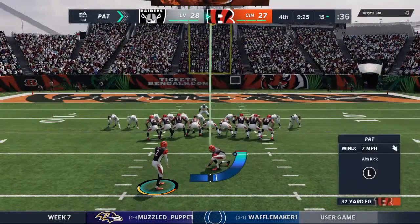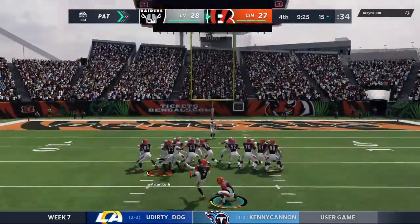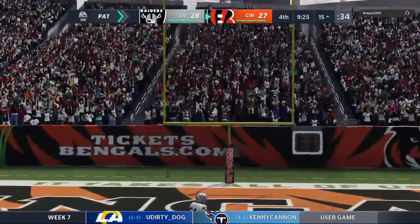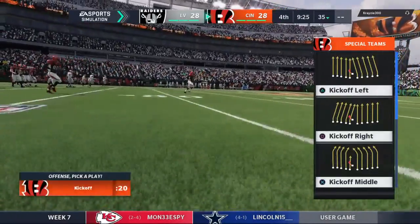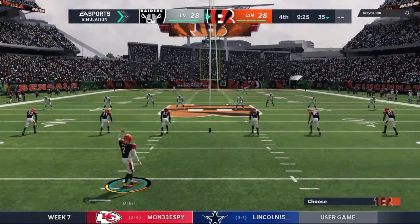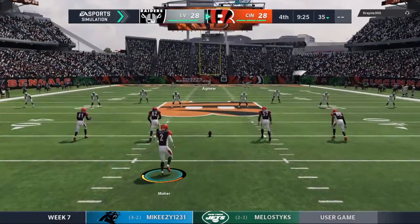Brett Maher on for the... It took them an extra look, but they found out it is a touchdown indeed. The official says this one counts. The kick is good. Don't forget the extra point. It's up and good. And we are tied here in the 4th quarter. Brett Maher is set to kick off. So right back to square one.